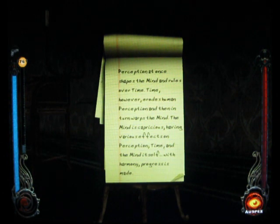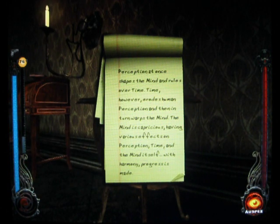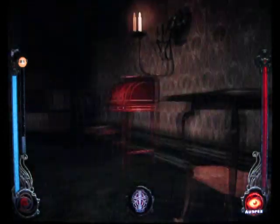Perception at once shapes the mind and rules over time. Time, however, erodes human perception and then in turn warps the mind. The mind is capricious, having various affectations, perception, time, mind, self. Harmony, progress is made.